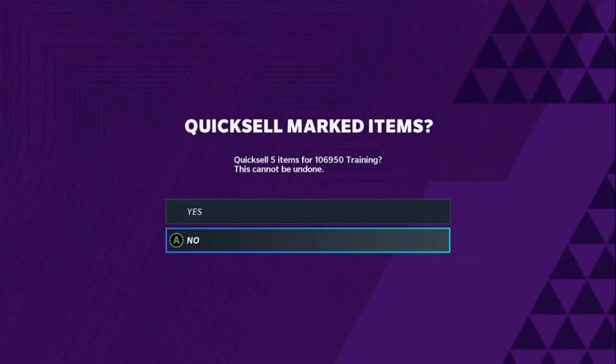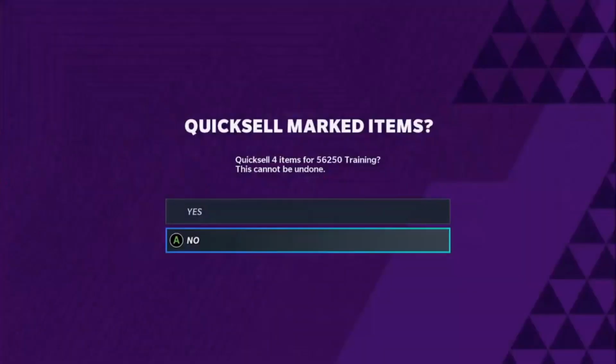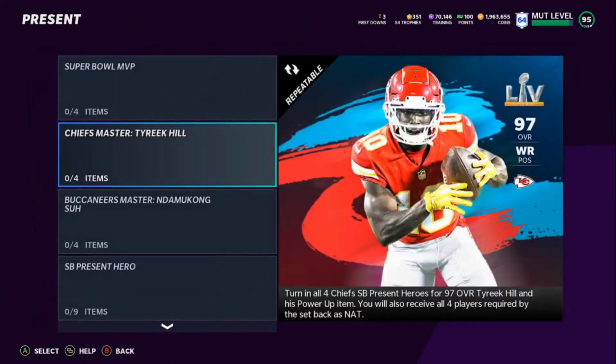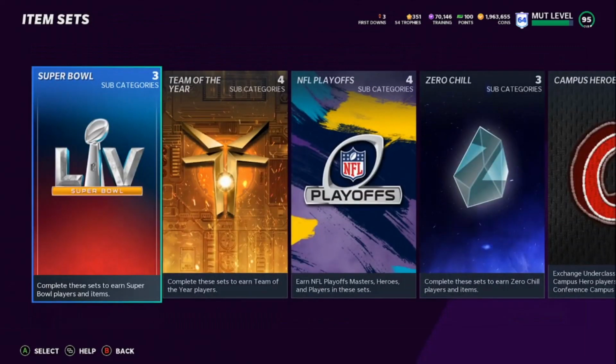Guys, honestly, you could just take all the damn training, too. Nah, probably not though. 100K training? Yeah, you wanna sell Tyreek. Mike Evans back to back, nice, bro.